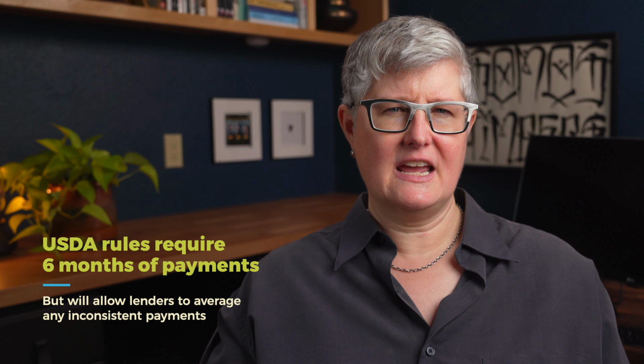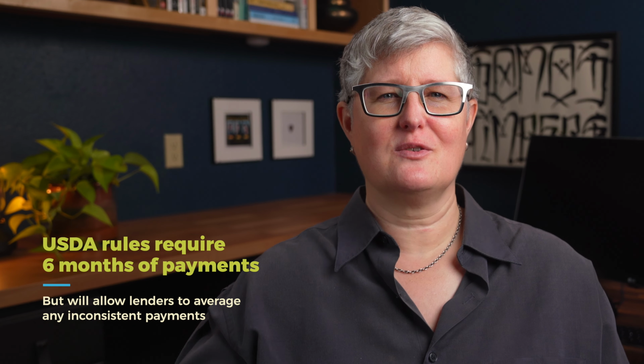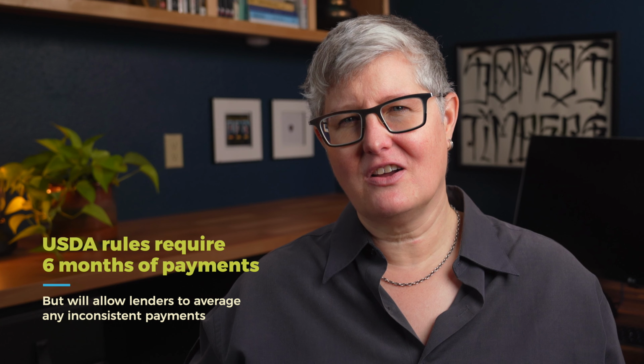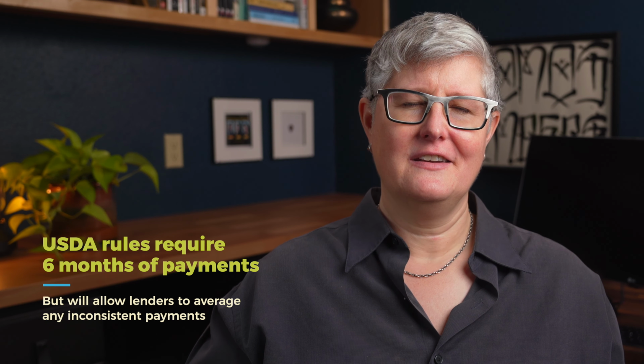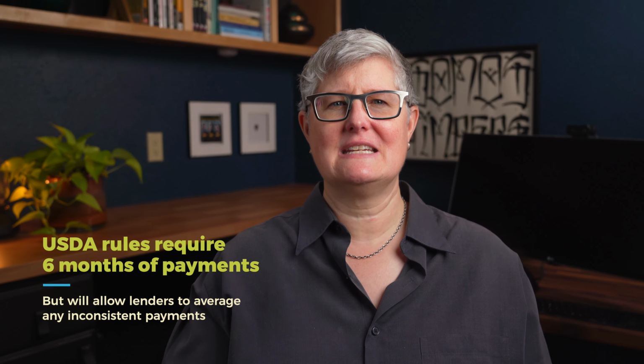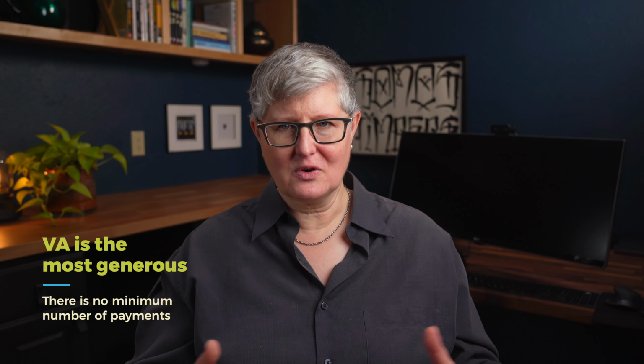Now, USDA rules require proof that you've received 6 months of payments. In that way, they're like Fannie Mae, but like FHA, they'll also allow lenders to average inconsistent payments. And USDA also has rules that allow non-court ordered voluntary payments as long as you've received them for at least a year. And the VA is the most generous and, true to form, vague.